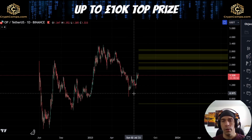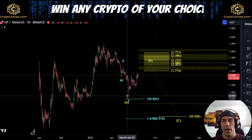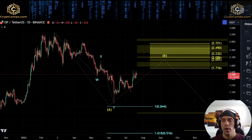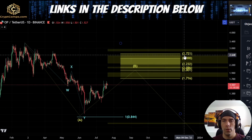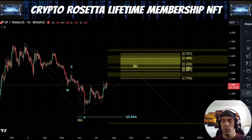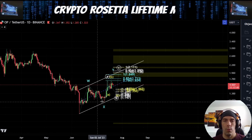Now, if we are looking at this as a completed move, like I said, where we've got an A wave over here, there's a couple of ways we could look at this move to the upside. Now, if we are looking at this still in a corrective wave where we're still looking to move up into this 272 to this 171 area, possibly what we could have here is that this move could still be playing out as something like a WXY.